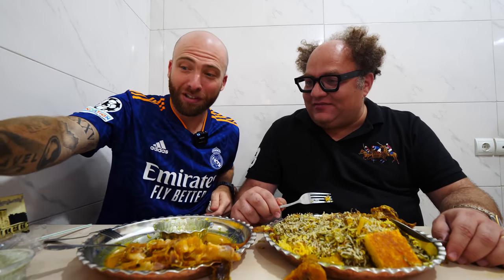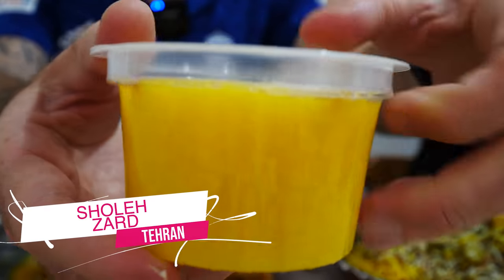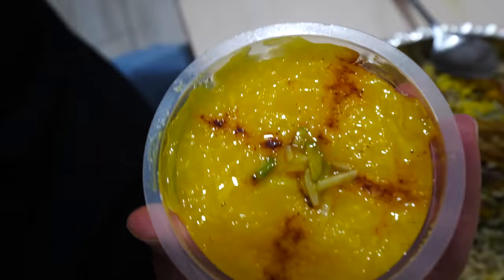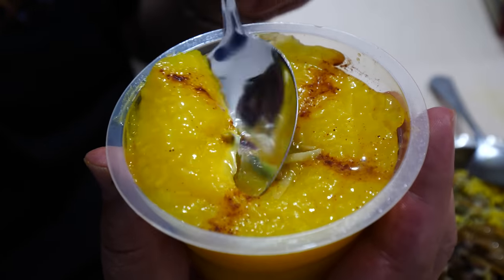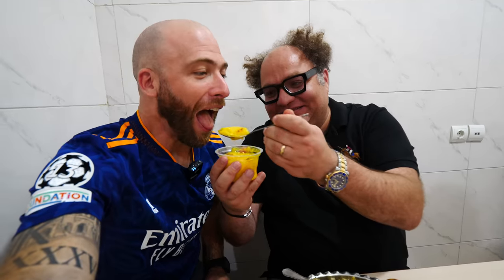Oh, we're filling up here. We're filling up. Do we have dessert? We have dessert. Yeah. That's really famous dessert. This is a famous dessert? Cholizard. Cholizard. Yeah. Rice with saffron, with pistachio on top. And that's it. You ready? I'm sure you're going to be surprised. My man's feeding me the whole trip.